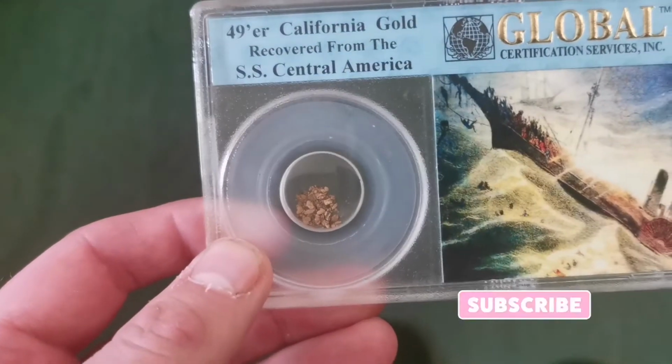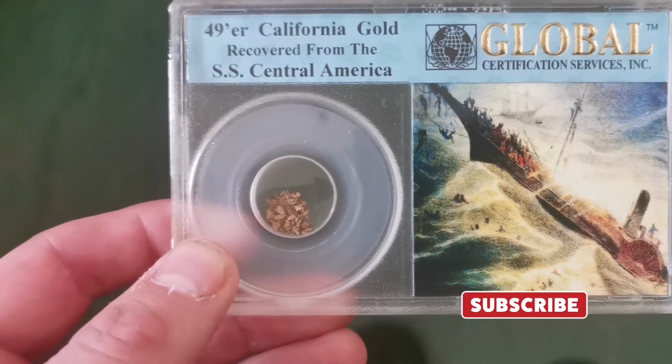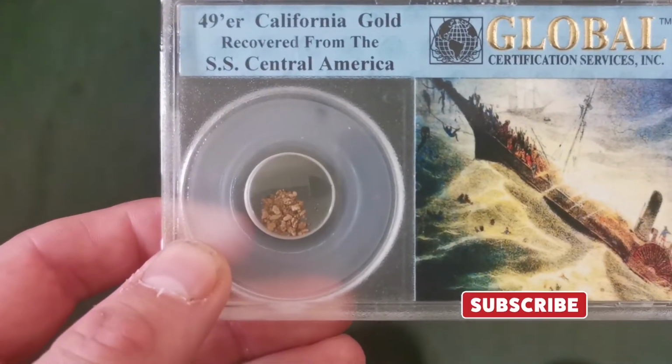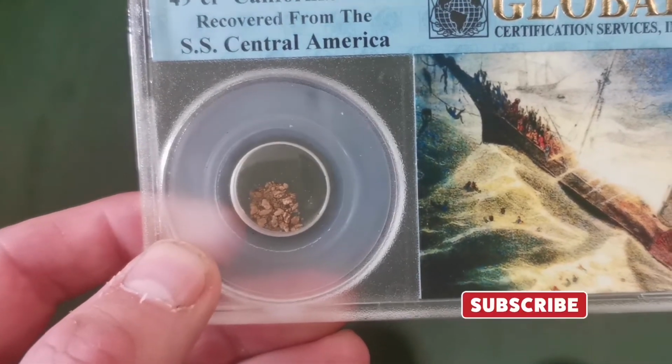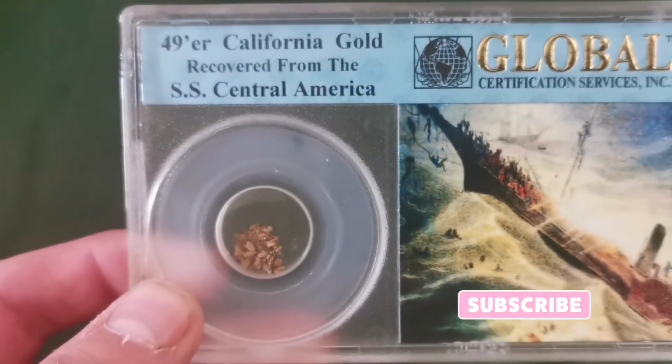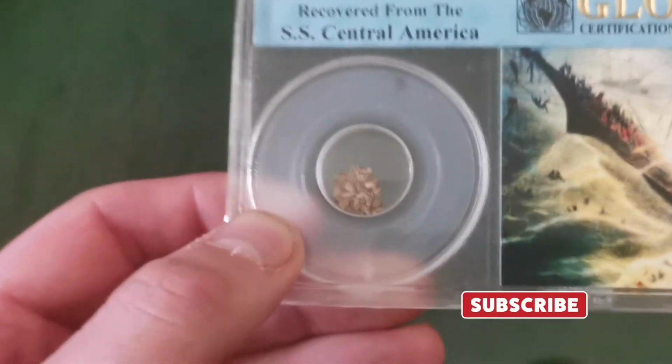The gold on the ship at the time was valued at 8 million. In today's money, it would be 765 million. And as you can see, it's all encapsulated, certificated. I'll turn it round for you.